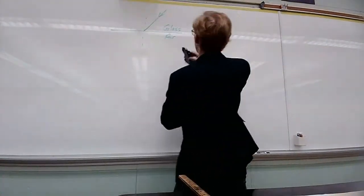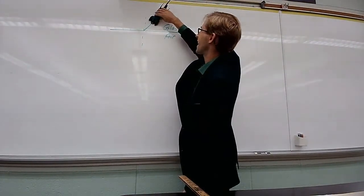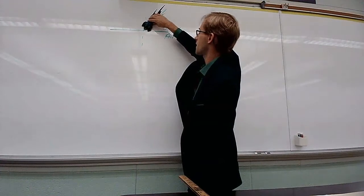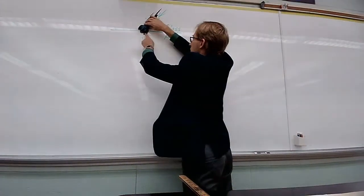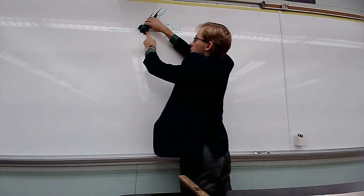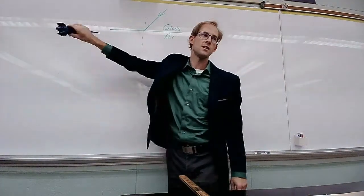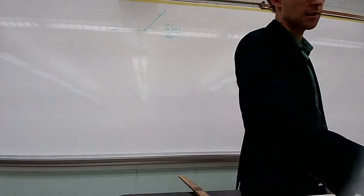So, if we're going from glass to air, we're going slow now, because glass is a slow medium compared to air. Now the front left tire is in the air. That means this one's moving faster. So if the front left tire is moving fast, it's going to cause the Batmobile to turn across. So that is 100% correct.